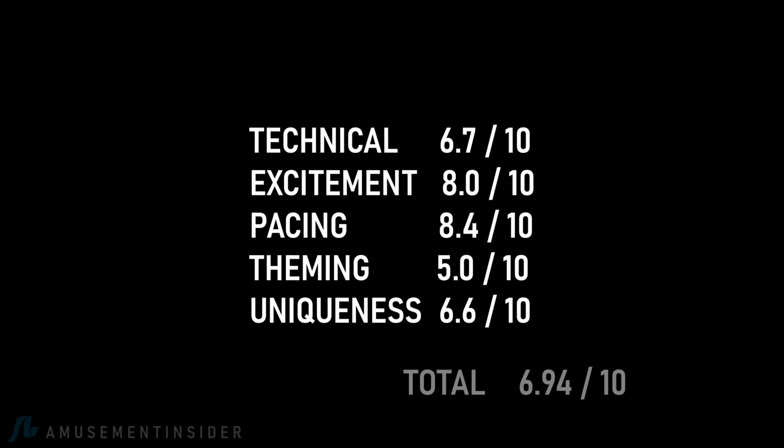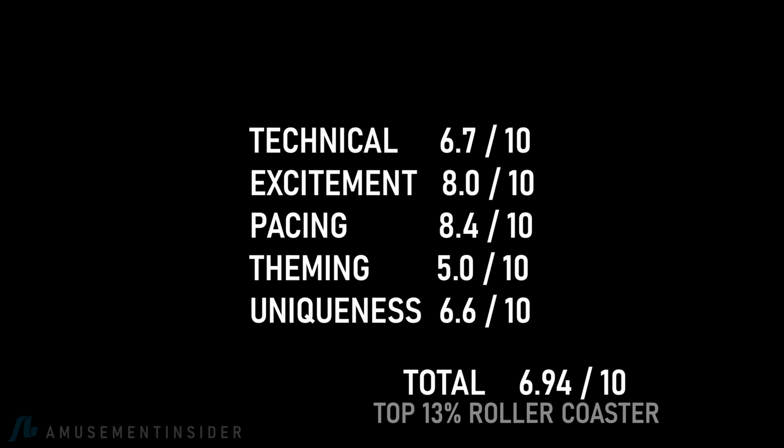After tallying up total and averaging, Icebreaker ends up with a 6.94 for me. That ranks it among the top 13% of roller coasters worldwide, which is pretty good. I didn't yet take a poll on Instagram since the ride is so new at the time of this review, but we'll eventually see how you all rated the ride versus others.